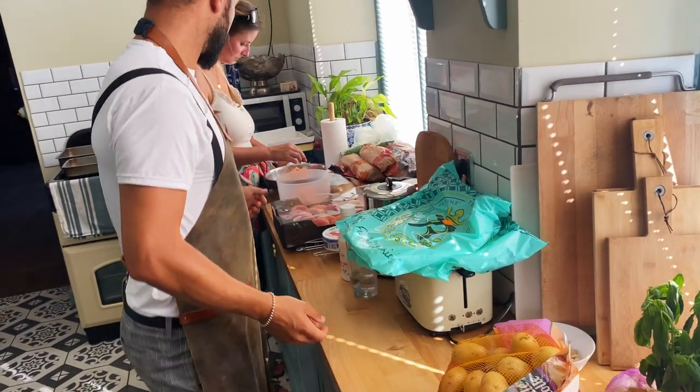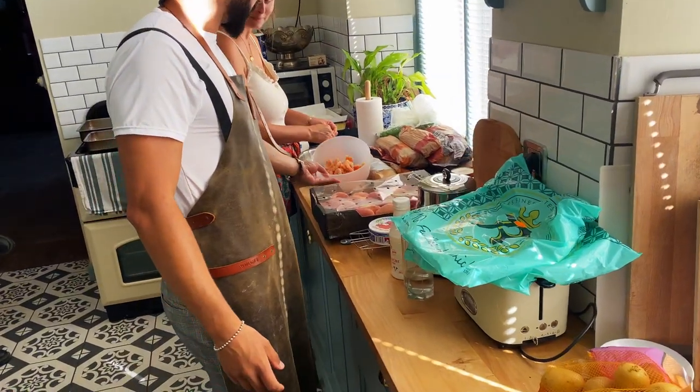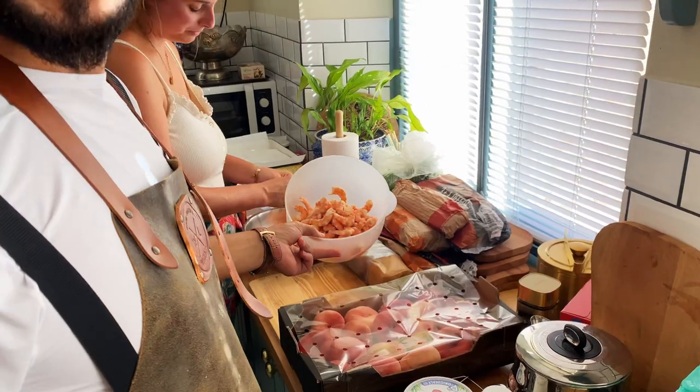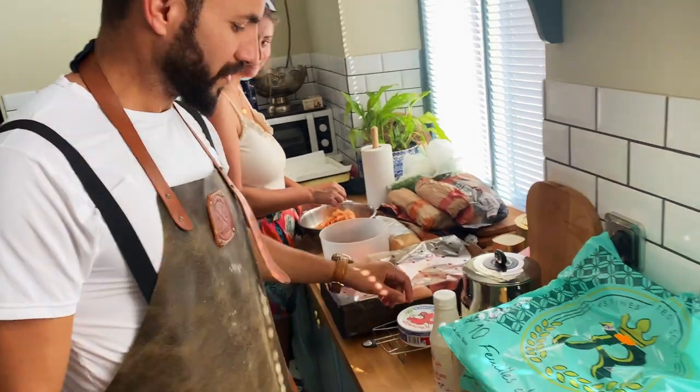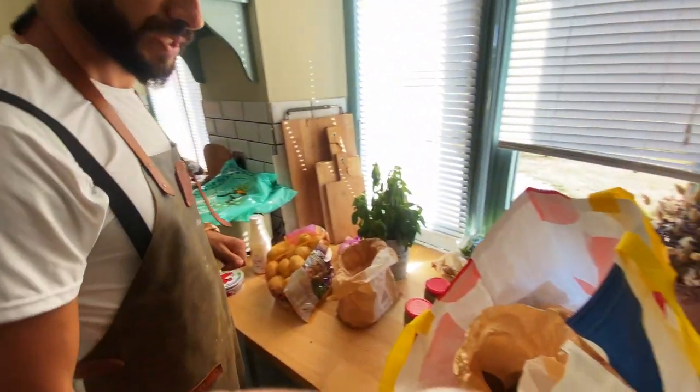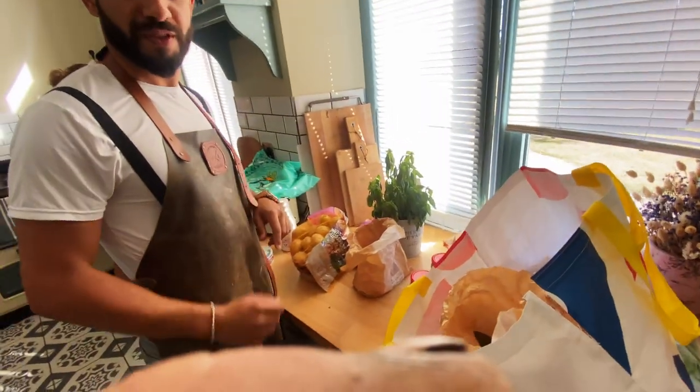And Gwendolyn is chopping some prawns that we're gonna use, and of course some cheese and creme fraiche. So just follow the process for that.